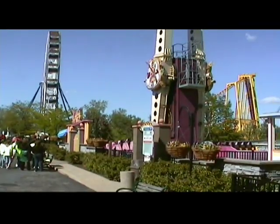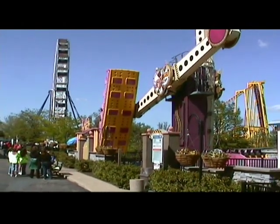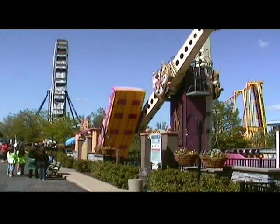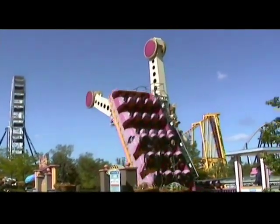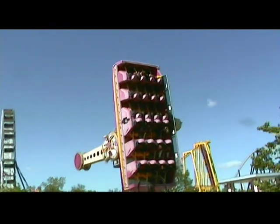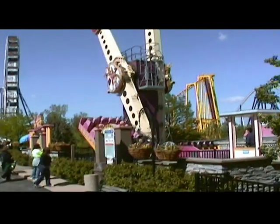Time Warp, the first double inverter in the entire United States. As you know, Geauga Lake is known for some of the firsts in amusement park history, mainly in roller coasters, oddly enough. They had the first double looping coaster, and I believe one of the prototype corkscrew coasters at one time.